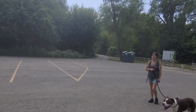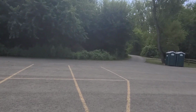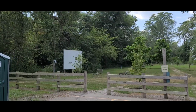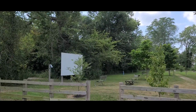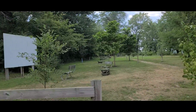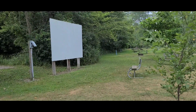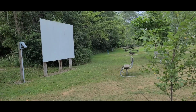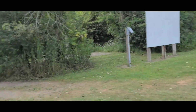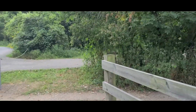Alright, we're gonna walk back and see where that other spot is, when we get to where that Y's off, we'll bring you back. And there's an outdoor movie theater right there in the campground. Potable water. But I think we should have a meetup here. I have a projector. And there's a lot of campsites here. Plenty of stuff to do in this area. And a lot of Ohio history.